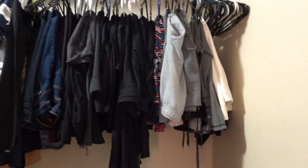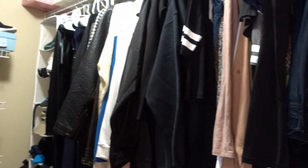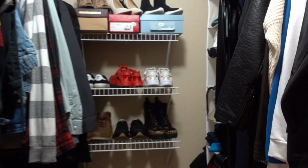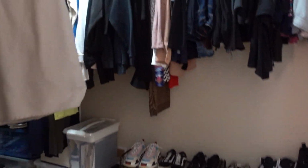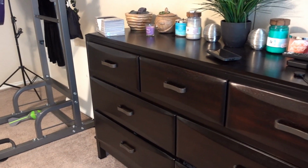And okay, so my clothes, I was gonna color coordinate, but honestly, I do not have much color. All of my pants and pretty much everything is either black, white, or gray. And then I have a little bit of pinks and a little bit of color, but okay, so that was it. That's my closet, a little more organized. And I also have all of my other clothes in here, like my underwear, all of that.